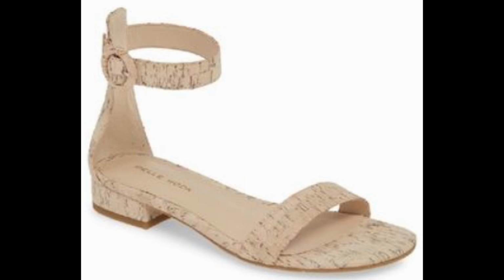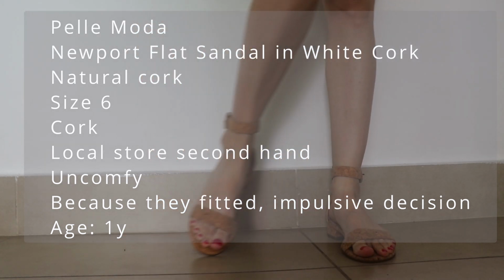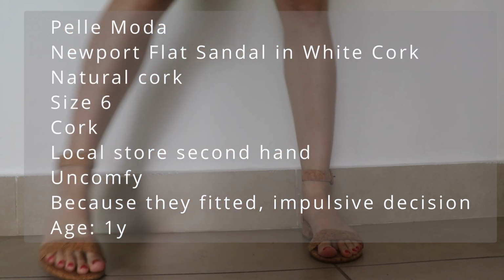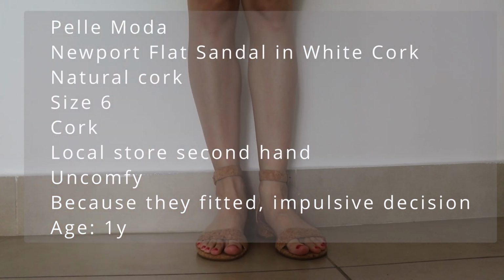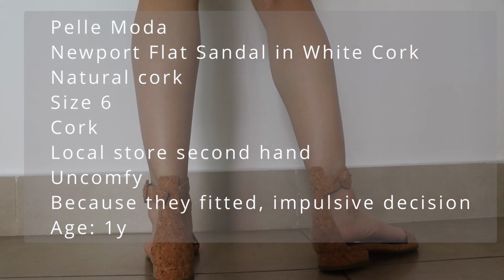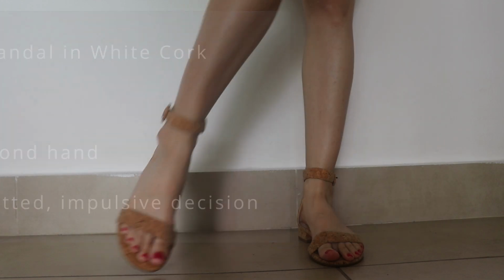Now let's continue with this model. It's the Pelle Moda Newport flat sandal in white cork. The color is natural cork. The size is 6. The material is cork. I bought them at a local store secondhand. They are pretty uncomfortable and kind of hard, but I bought them because they fit pretty perfectly.